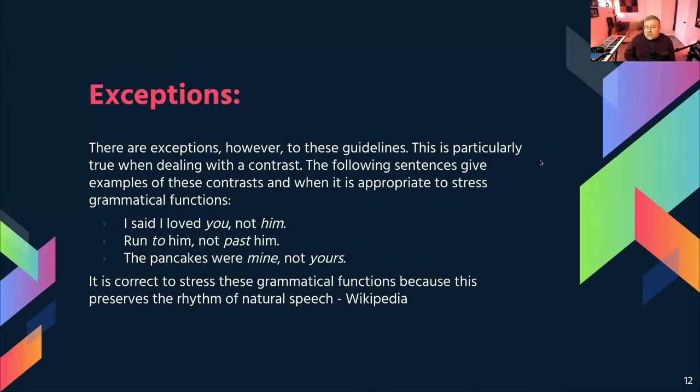So there are exceptions to this. So the guideline, particularly if you're dealing with contrast. These sentences give you some examples of the contrast when it's appropriate to stress some of these words. Like if you say, I said I loved you and not him, the you and the him would be stressed because you're using that to focus on those words.